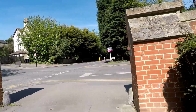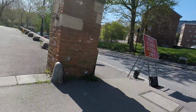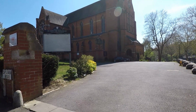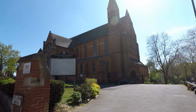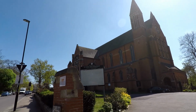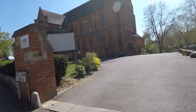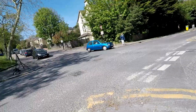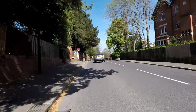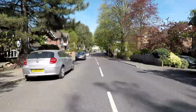I noticed a number of lovely houses around this area. Not so much these that you can see, though I'm not criticising them. I was very lucky with the weather. It's a fine spring day. Look at that house on the right. I live in a small flat, so I'm a little bit envious, perhaps. Well, not really, but I admire such things.